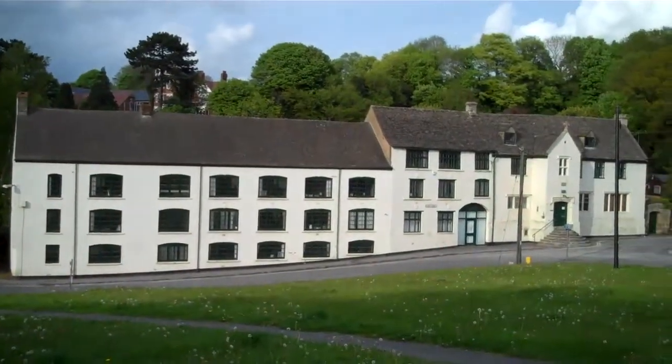Well, I have the distinct pleasure this afternoon of interviewing Andy Barton, the unofficial town historian, on site in Dursley, England, and we're standing outside the original Lister factory. Andy, why don't you tell us about the headquarter building there? Yeah, it looks very old.